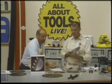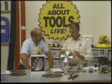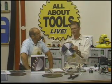And that's very critical. Now, another nice thing that's added to the saw that helps in its performance is the size of the gullet, right in here.